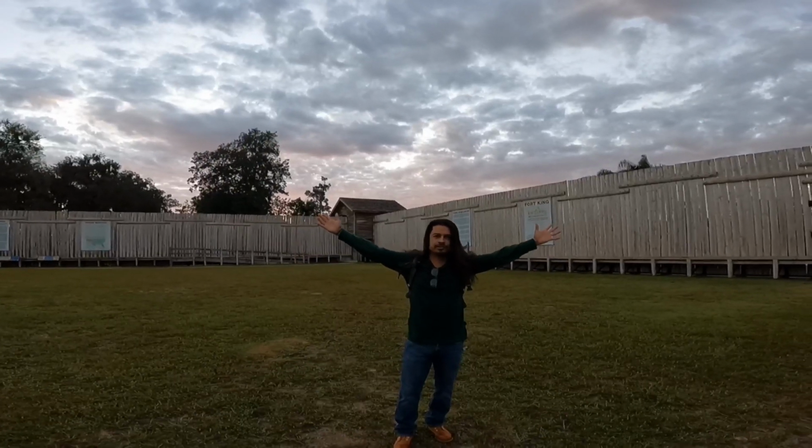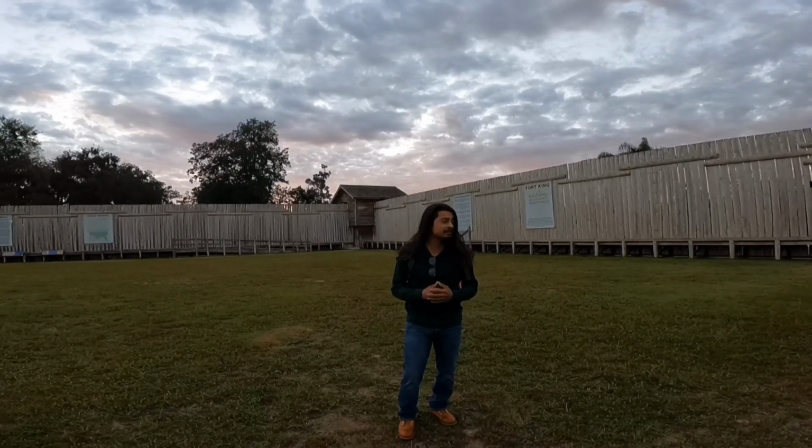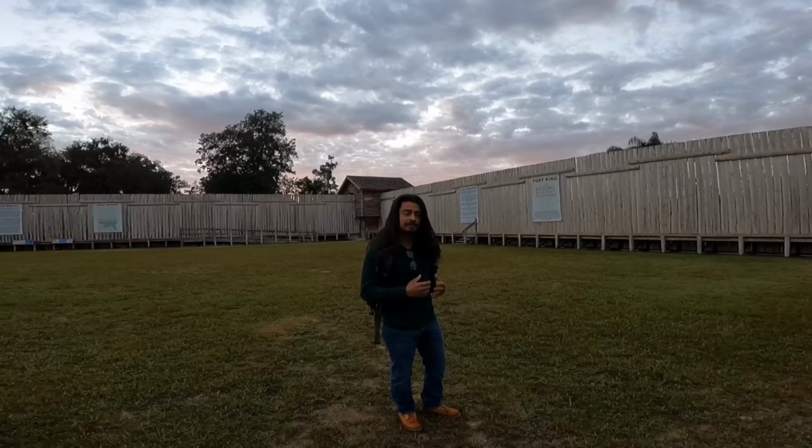Behold the fort! Okay, I know it doesn't seem like a whole lot, but actually, this is a replica. You gotta keep that in mind.